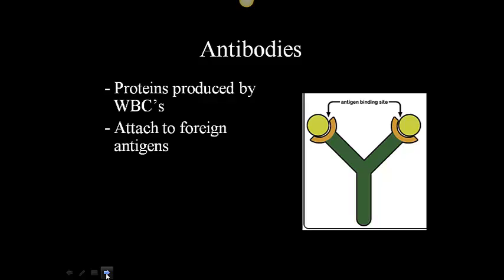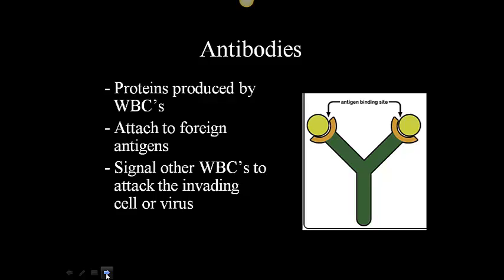These antibodies will then attach or stick to, as I showed you before, these foreign antigens, the antigens that your body doesn't recognize. And it's like a little flag for the rest of the white blood cells in your system to actually attack that invading cell or virus. So an antibody is like a little flag or signal that says to the rest of the white blood cells, this is a bad cell, this has bad antigens on it, you need to come and attack it. The antibody is a signal to the rest of the cells of the immune system.